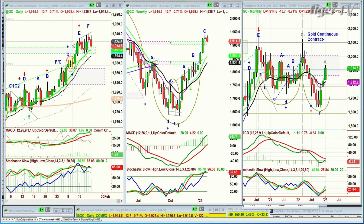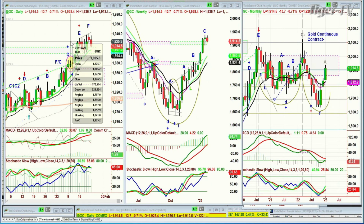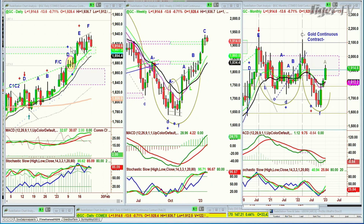Was that the day? 1872, yes, and then it closes. It opens at 1875 and it closes at 1876. And that tells you, okay, a stalling formation is a moment of indecision in the market. You have to break to the upside or break to the downside to give you the next clues. This is the moment, a refueling stop or a running out of gas stop.